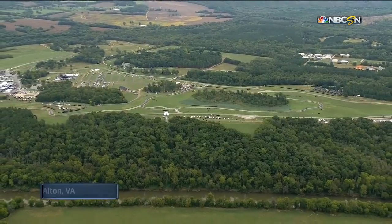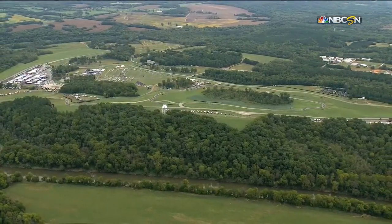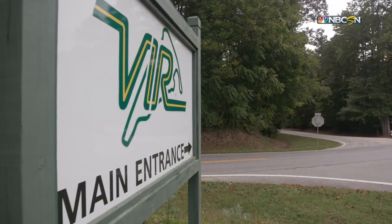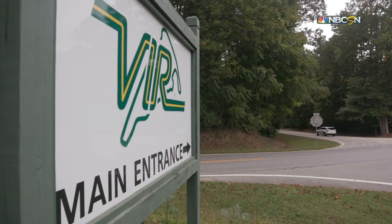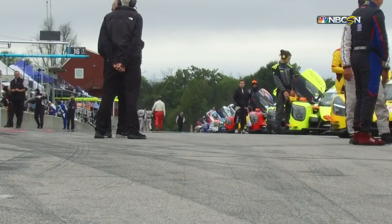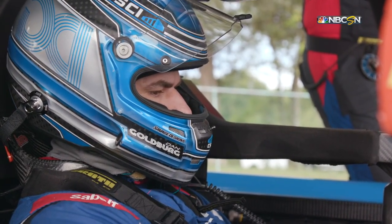The International Motorsports Association, or IMSA as it's commonly known, makes its annual pilgrimage to Alton, Virginia and Virginia International Raceway this weekend. And as usual, the competitors in the IMSA Prototype Challenge are ready to take on this iconic circuit. Up next, round 5 of 6 in 2021 on NBCSN.